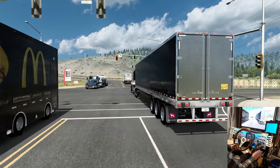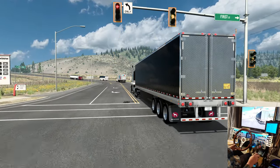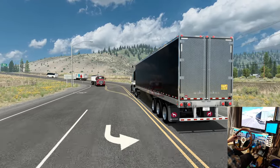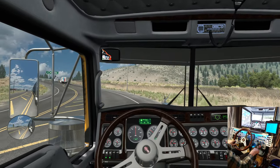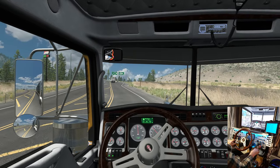That was a weird reflex to slow down when I got the camera too close to the trailer. So I slowed down. I wonder what that was about. I have to talk to Pavlov and see why I reacted like that. Keep right.